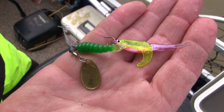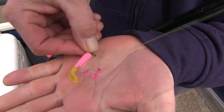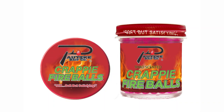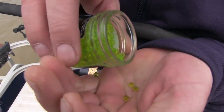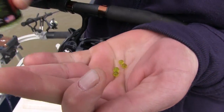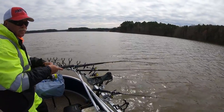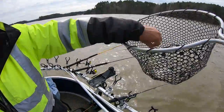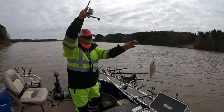We use 1/16-ounce jigs, and on one side of the boat, we tipped everything with the new Pautzke crappie fireballs. We used the pink and we used the chartreuse. And as you know, the pink is shad scented and the chartreuse is garlic scented. The reason why we did these, a lot of people have been using nibwits and different nuggets and that kind of thing to tip their baits for decades. However, those fall off the hook so easily that we decided to come up with something new. And these baits smell really good and they don't fall off the hook.